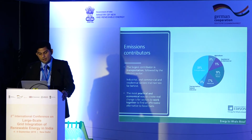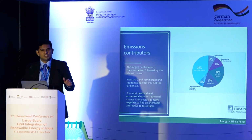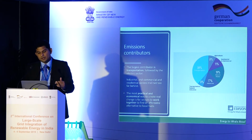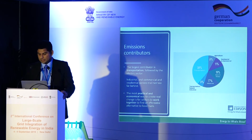So it would not be fair to say that because we want to reduce GHG emissions, we go to any one of these sectors and say no more GHG emissions for you. Right? That will not be good for the economy, and it will not be good for customers. The right thing to do here would be to understand what would be a reasonable, affordable way to reduce emissions from all of these sectors.